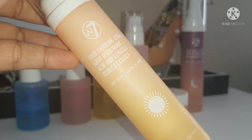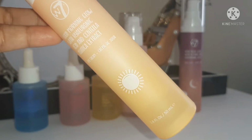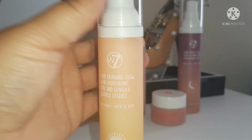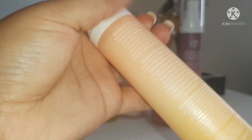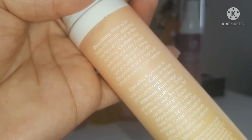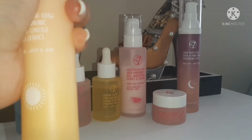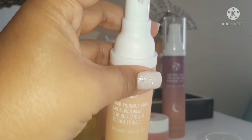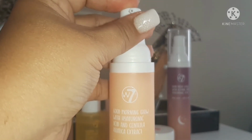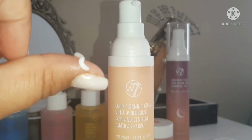Then we have the Good Morning Glow with Hyaluronic Acid and Centella. I'm not going to pronounce that other word, extract. This is a day cream. It also does not have any SPF, so you will have to apply your SPF over this one. It has a slightly faintly citrusy type of smell, which is very, very refreshing. I'm not one that likes fragranced skincare products, but this is very, very faint and slight, so I do not mind.